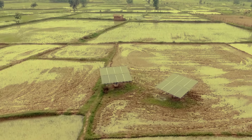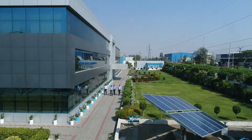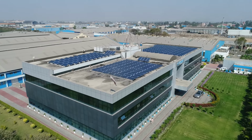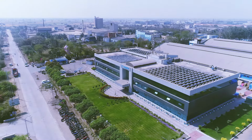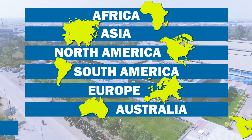solar power irrigation and water supply systems involving stainless steel submersible pumps, motors, and allied equipments. Today, we are widely acknowledged as global leaders in solar-powered irrigation and water supply systems, with products and solutions well accepted in Africa, Asia, North America, South America, Europe, Australia, and the Middle East.